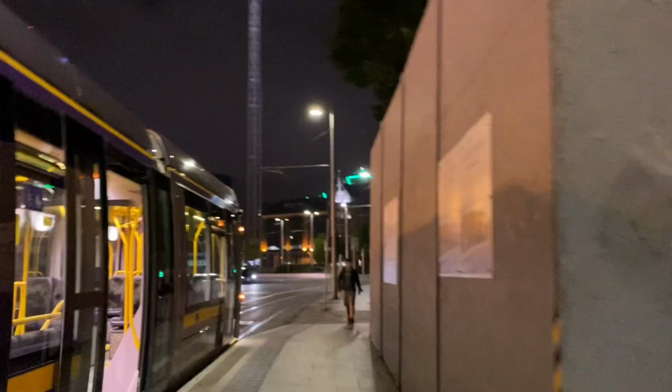So now we're walking back. Isn't it that direction? Hi guys, so I just got back to my accommodation. It's currently like 1:30. Yeah, and I literally just sit next to the heater just so I get the heat.